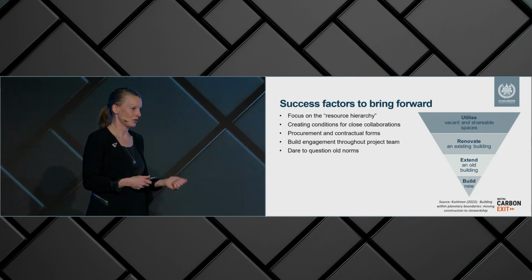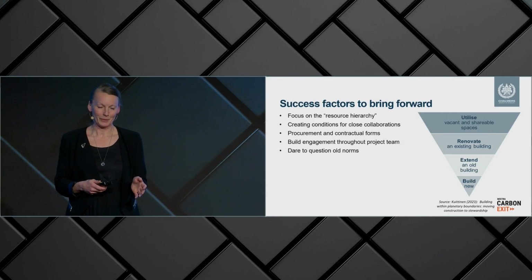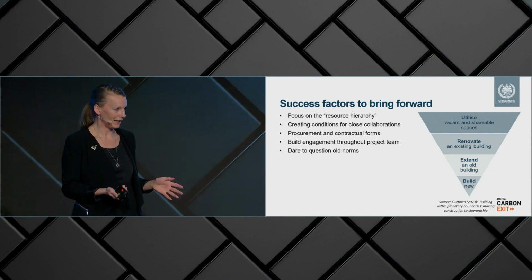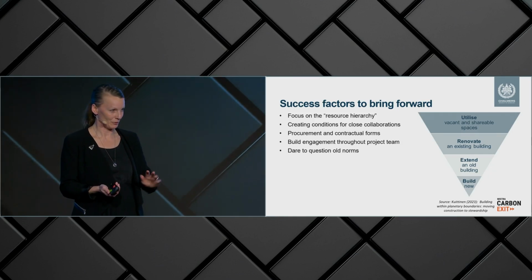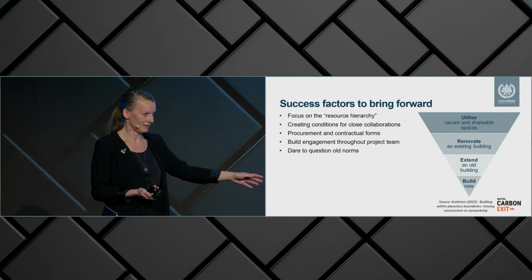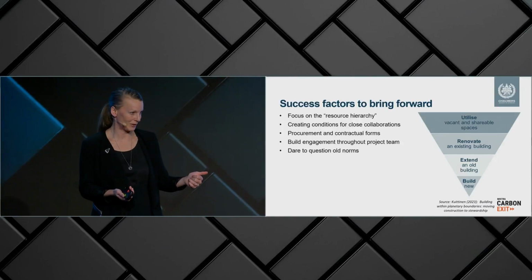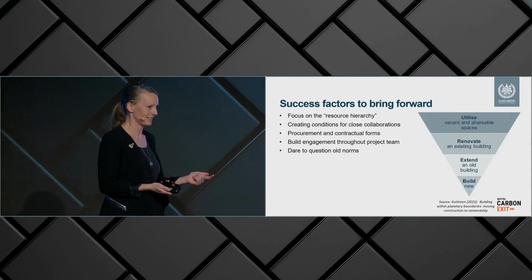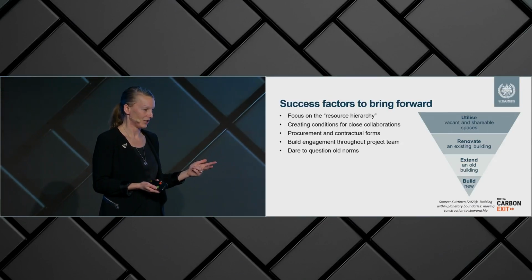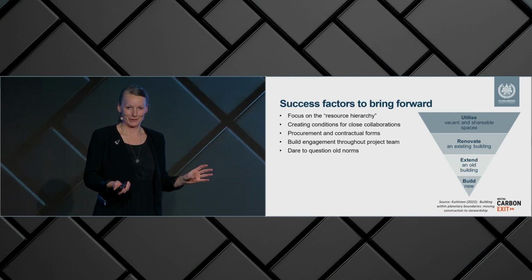And dare to question all norms. There's a lot of old norms out there, and we actually build with more material today for the same function than we did 30, 40 years ago. Is that really necessary? Should we do that? Should we have to build with more material, more cement in the concrete, more emissions? When we have all the tools available to do better.